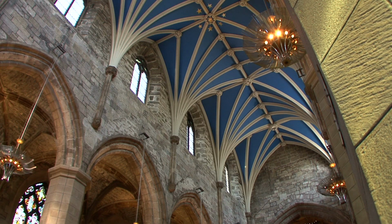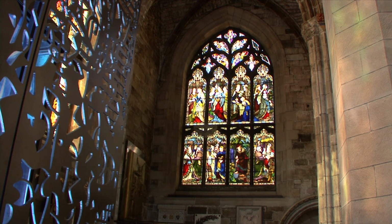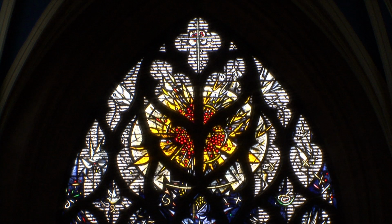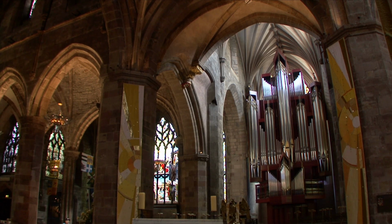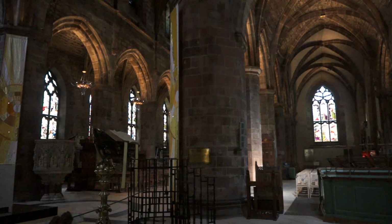The late Gothic building mainly dates from the 15th century and impresses with its columns, blue ceiling, and colourful new glass windows. Its pipe organ is often heard, the sound reverberating across the many tombs, monuments, and dark grey walls of the cathedral.